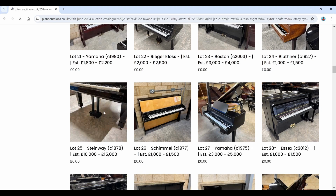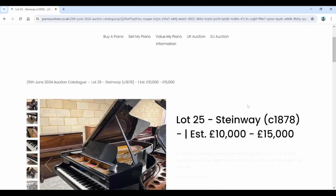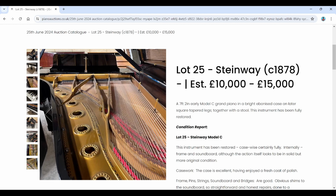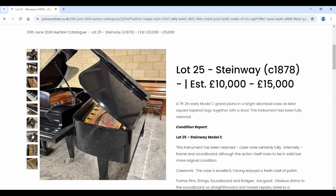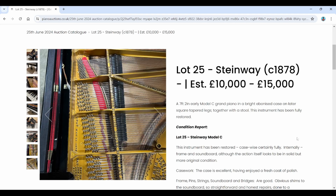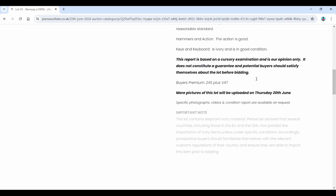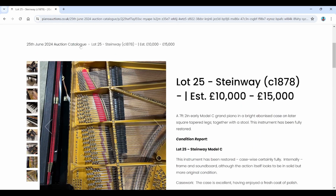Some instruments just don't hold their value, unfortunately. Steinway from 1878 there, 10 to 15. Model 7-foot 2-inch, early Model C there. Okay, interesting. It's quite curious. Instrument has been restored. Keys and keyboard, ivory and in good condition. So it looks like it's fairly good.